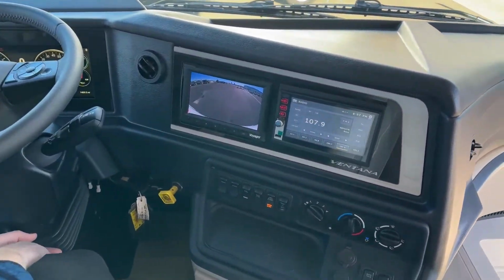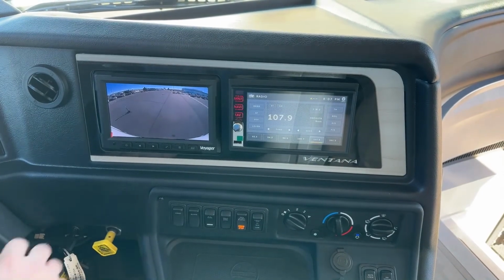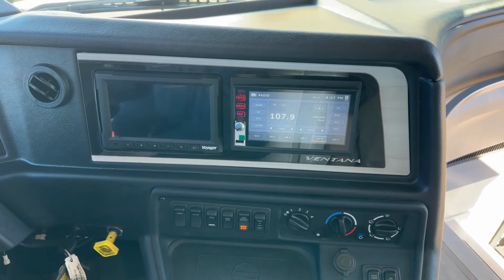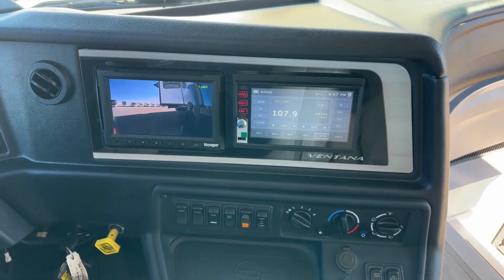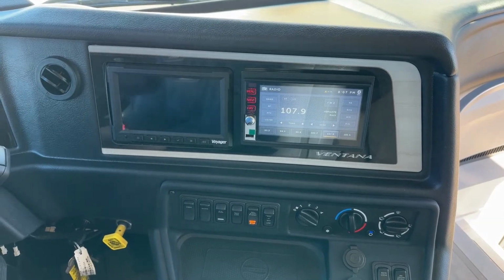Coming over to the right, Newmar does an awesome job by always giving us a dedicated camera screen. So right now it is a full-time rear view camera. If I turn on a blinker, it's going to go ahead and go to my blinker camera. Now it's a little funny right now because I've got slides open and such. Go to the right side.